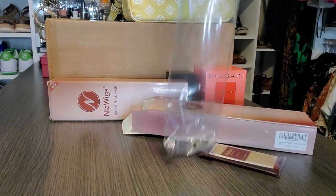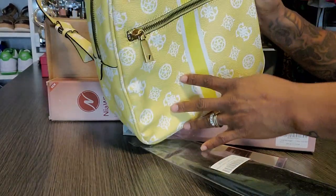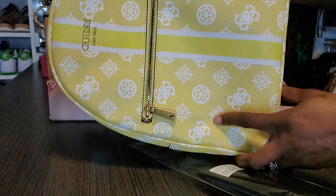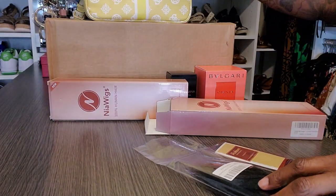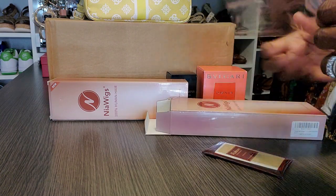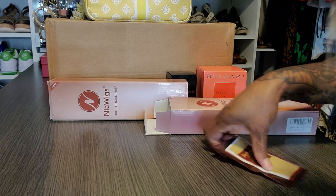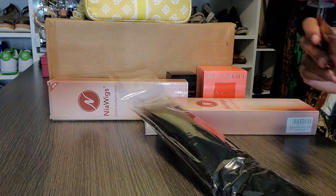I've got this bag. So it's not unboxing, but I got this bag when I was on the cruise. It's like this super bright backpack from Guess. Got that on a really good deal on the cruise ship. I got some perfume. And then I also have some makeup and stuff. So anyway, that's what I'm doing this morning. Let's go make some coffee.